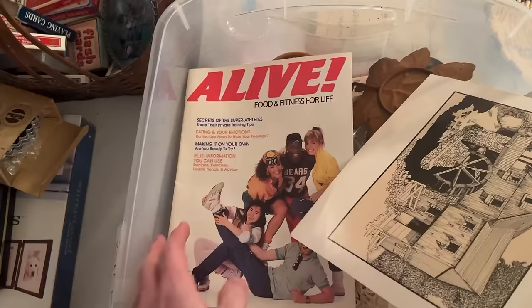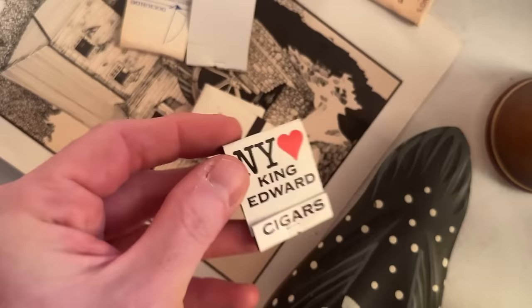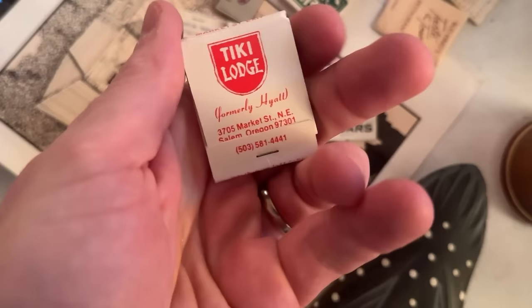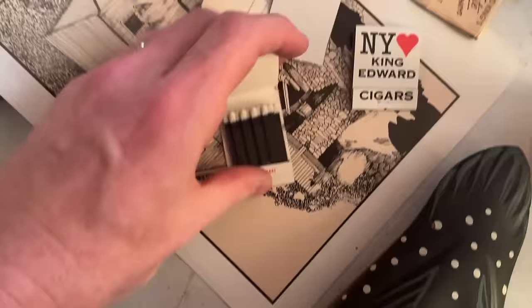All right, so let's keep digging in the dollar bin. Looks like we've got a blue bag here with some more matchbooks in it. So let's see which ones we have inside of here. Let's see here. This one's pretty common. I come across this one a bunch. Oh, this is good. Tiki Lodge. Anything tiki, people collect that. It's definitely vintage. You can see it's Salem, Oregon. And hopefully it's complete. Yes, it is.